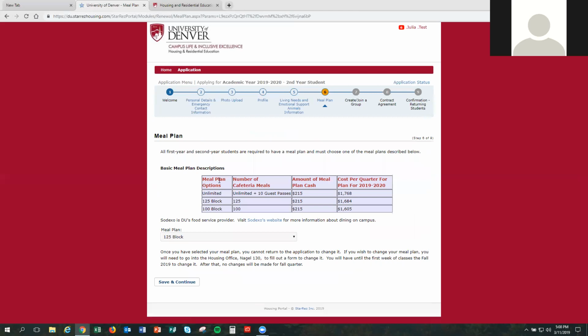So continuing on, all first and second year students are required to have a meal plan of at least 100 blocks. These are the costs for the 2019-2020 academic year. If you need more information about the dining services or the meal plans, you can visit Sodexo's website. The page won't let you get through until you select one of the meal plans, and this is what will go on your student account at the beginning of fall quarter. If you wish to change your meal plan, you will need to go to the housing office to fill out a form, and you can do that until the end of the first week of fall quarter 2019. After that, no changes can be made for fall quarter, but changes for winter and spring quarter next year can be made.